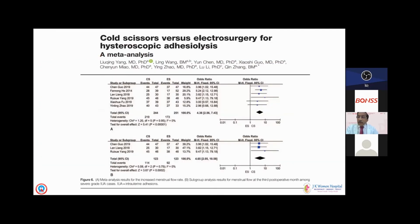Now, there are very few studies to tell us whether thermal damage by electrosurgery can harm the endometrium, but in this study on intrauterine adhesion by the Chinese group of Yang and Wang, you can see that they have compared, in a large meta-analysis, cold surgery versus electrosurgery, and they found that the menstrual blood flow is significantly better whenever the cold surgery or the scissors was used. So it favors a normal regeneration of endometrium with increase in menstrual flow. Scissors is much better without use of electrosurgery.